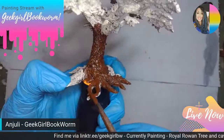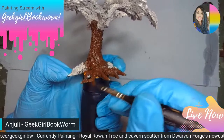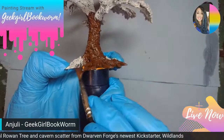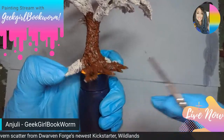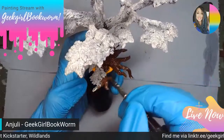This handle thing isn't working so well for this tree. It's getting a bit top heavy. Could have maybe pinned the tree. Maybe that would have been better. Oh well, power of hindsight.